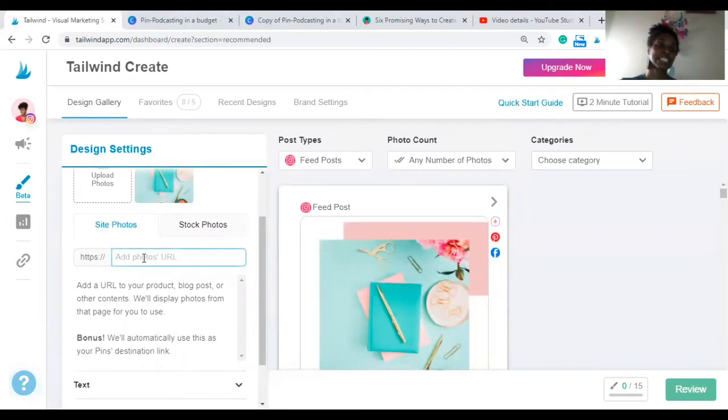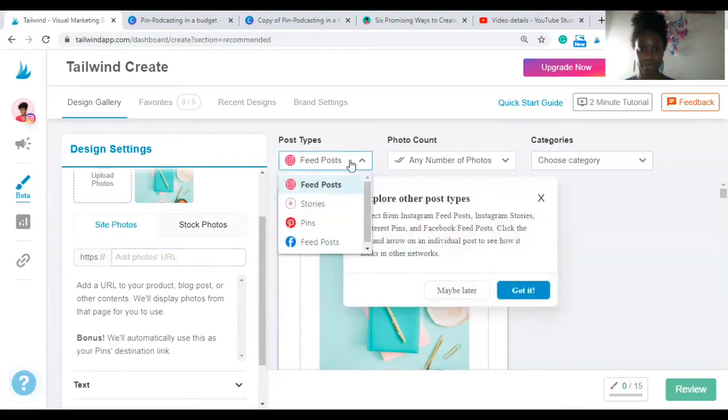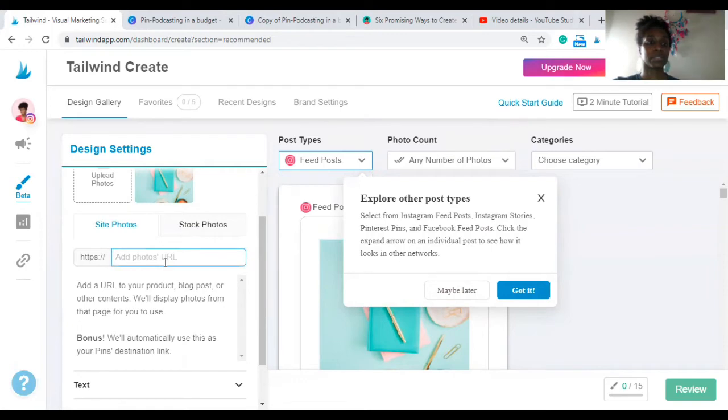Okay, so it's asking to add URLs. You won't necessarily need a URL for a feed post on Instagram, but if you're using the Facebook feed post, then you can use a URL for that, or if you're using the Pinterest pin. And here it gives you an option to drop down and easily interchange between these. So that's awesome too. But you won't necessarily need it for Instagram, but you can link there if you choose to.